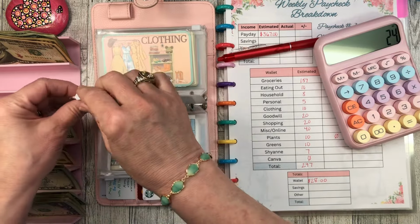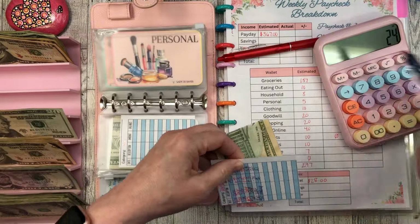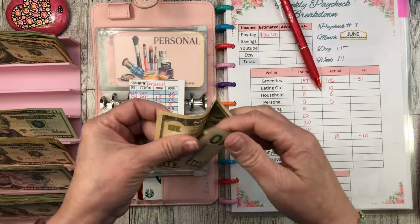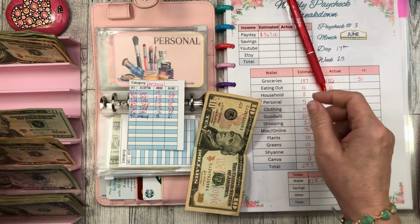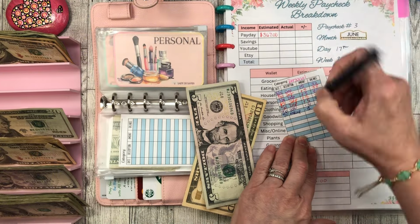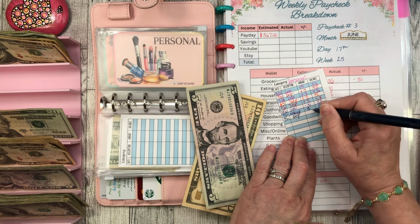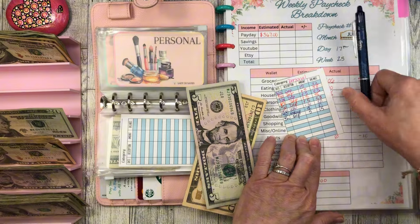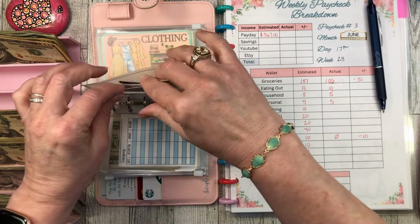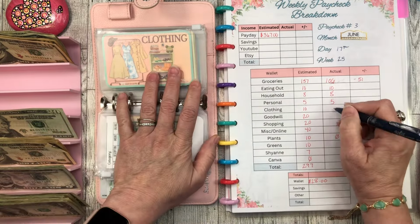Okay. Personal. Personal will get its usual 5, and I think this is kind of depleted. Yeah. Because I bought some stuff for Cheyenne this last week. So $10 left in here, and we will stuff its usual 5. And it was a little spendy. 6, 17, deposit 5. So we've got 15 in here now. Okay. $15 in personal. And it will build back up if we stop spending it each week.